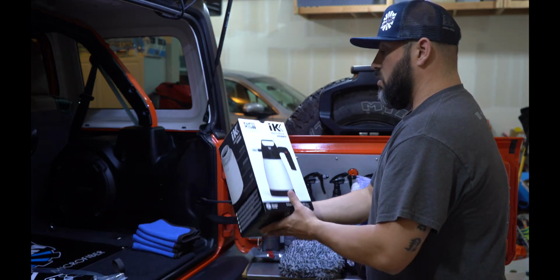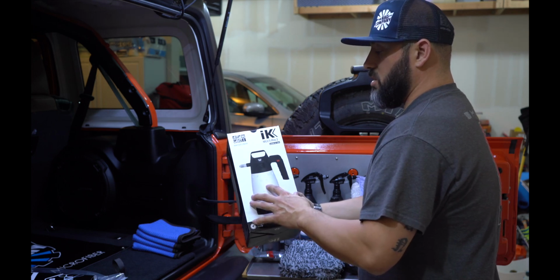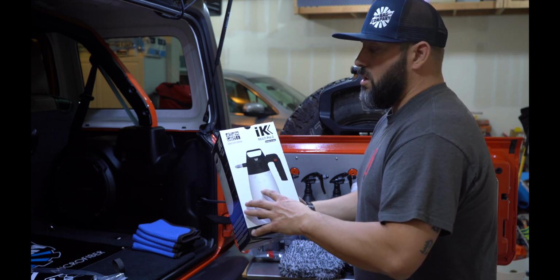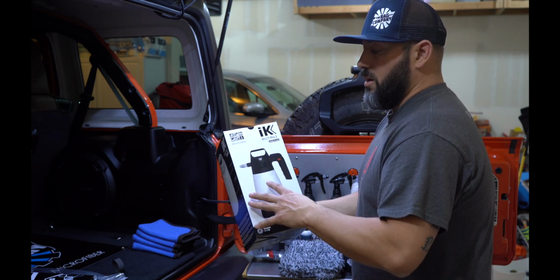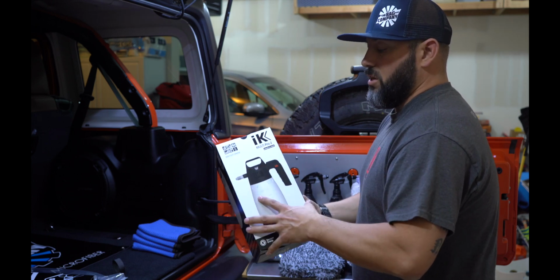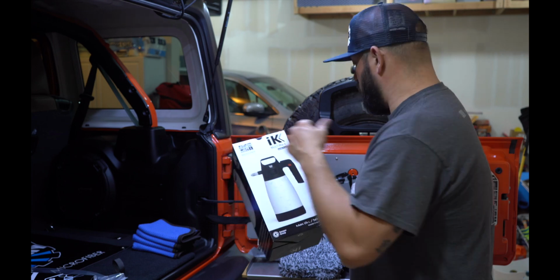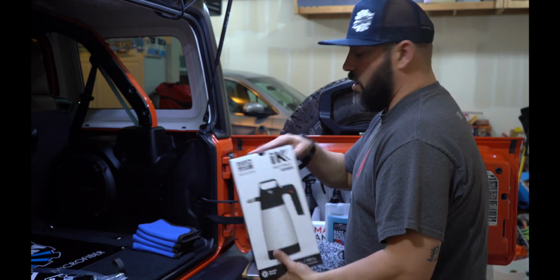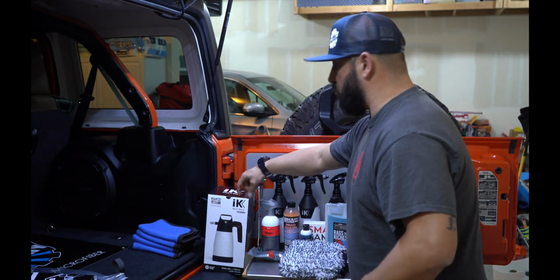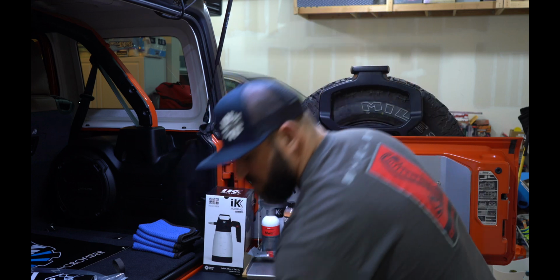And what I was hoping for was to get one of these. This is an IK Multi Pro 2. This is just a spray, so this isn't going to foam, but this will be good for when I'm using bead maker, or even if I want to use this for my wheels, putting this wheel cleaner in there. So this will come in handy. And I actually purchased the foam one as well. So while I was there, I picked up the foam one, so I have both of them.